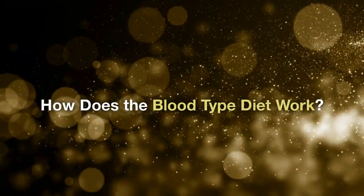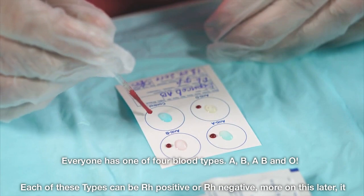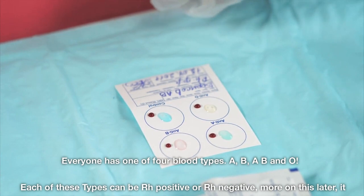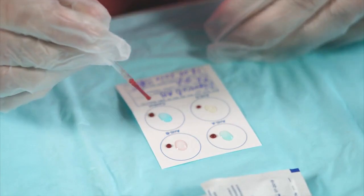How does the blood type diet work? Everyone has one of 4 blood types: A, B, AB and O. Each of these types can be Rh positive or Rh negative. More on this later. It does make a slight difference in what you are supposed to be eating.